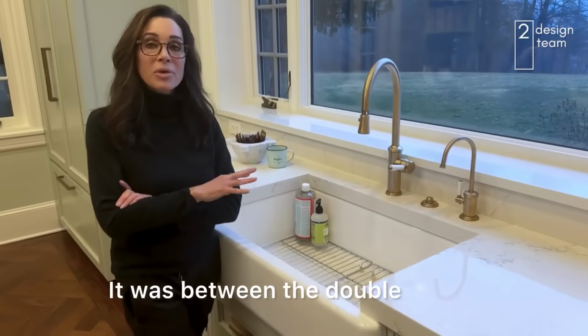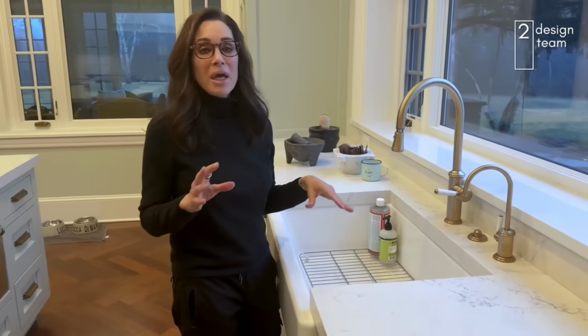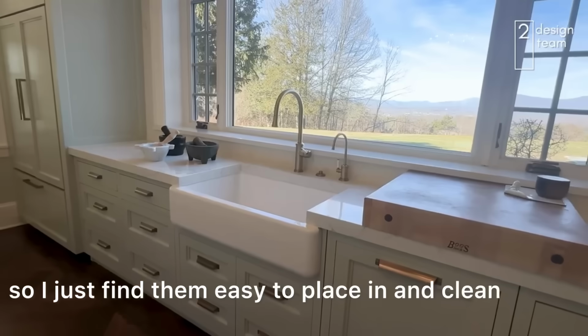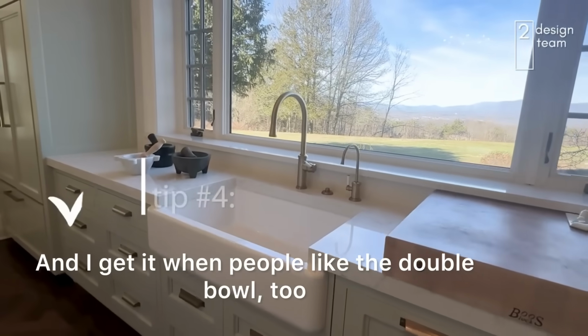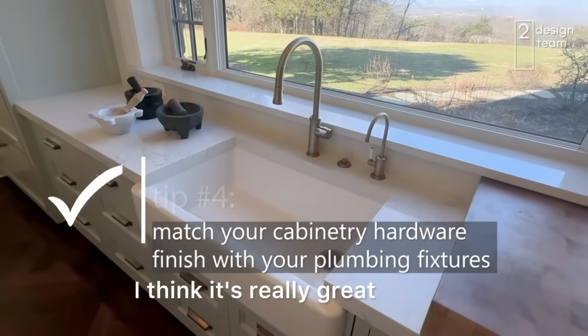It was between the double or the single bowl, but I personally like a single bowl because we cook a lot here and we use large pots, so I just find them easy to place in and clean. And I get it when people like the double bowl too for separating the veggies and everything. And I love the farmhouse sink and the curtain. I think it's really great.